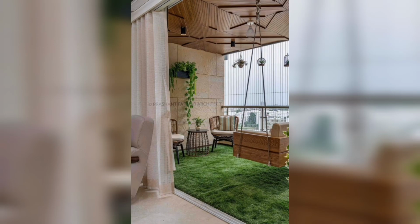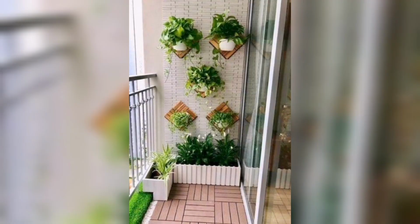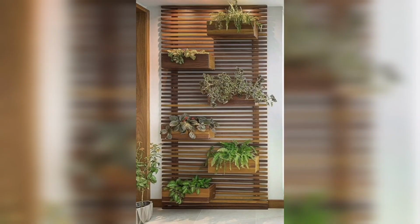When it comes to choosing containers for your plants, there are many options to choose from. Plastic pots are lightweight and come in a range of colors.